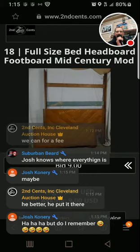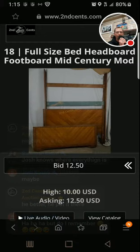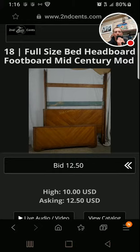Full-size headboard, mid-century modern. There's a dresser that matches this coming up later. Lot number 18. I got 10, 12 and a half. 10 now, 12 and a half now, 12 and a half in the headboard now.